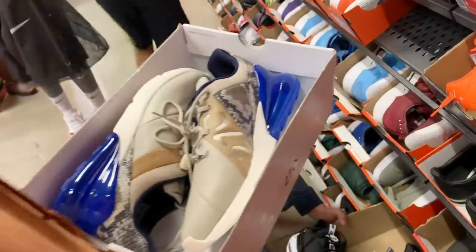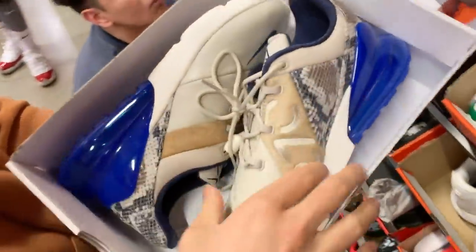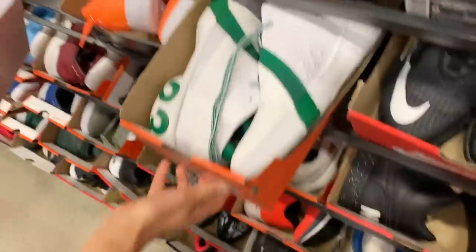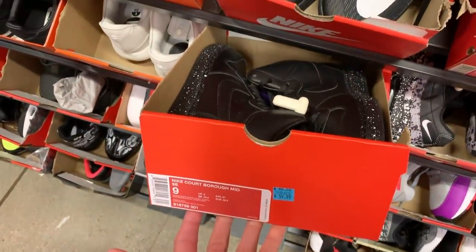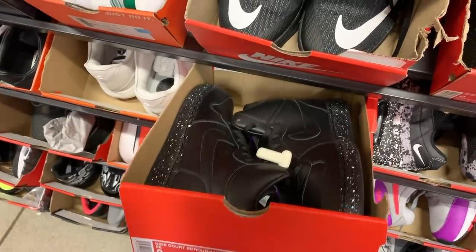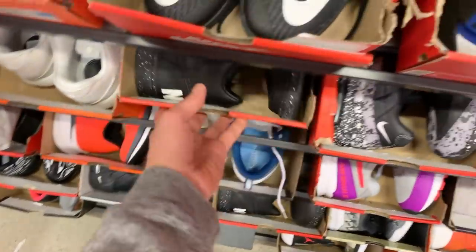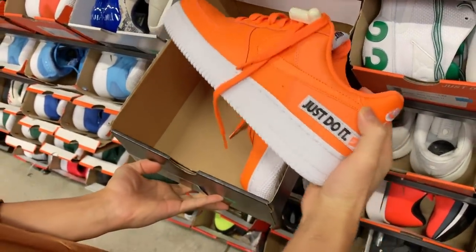Yeah. You know? Dude, you got some furry 270s here? What the hell? I don't know, bro. You got some Ultrafly 2s? $60 plus 20% off? What are these? Ooh, I like these. What are those? Dunks? It looks like a dunk. What is that? Court Burrow? I don't know. It's like a mix of a dunk. Kind of looks like a Jordan 1, obviously. Air Force 1s. I kind of like just these. Just do it. I just don't like the color.